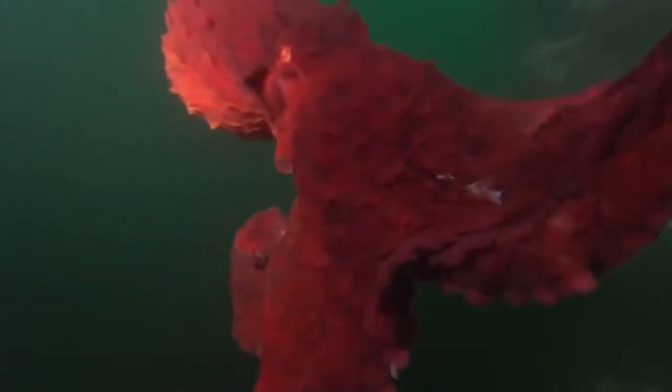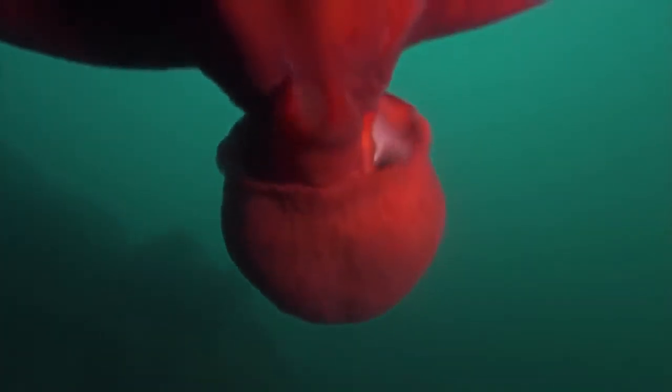Cephalopod means head-footed, a good beginning in deciphering the octopus's amazing design. The head and body are encased in a large, soft sac, and the foot, derived from its distant relatives, the clams and snails, has become a siphon, a water jet to propel it in any direction.